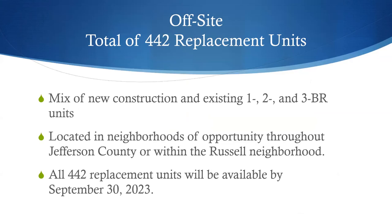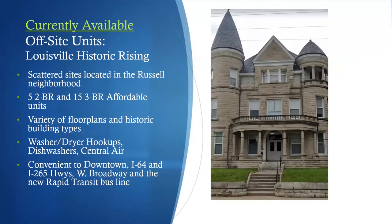Okay. Well, again, thank you, Octavia, for talking to us more about the revitalized Beecher Terrace site and the different types of units that will be available on site. As we said before, some of the replacement units will also be developed off of the Beecher Terrace site. These will consist of 442 of the total 700 plus units that are being replaced. So these will be a mix of new construction and existing 1, 2, and 3 bedroom units. They're located in neighborhoods of opportunity throughout Jefferson County, or within the Russell neighborhood, and all 442 replacement units will be available by the end of the grant period, which is September 30th, 2023.